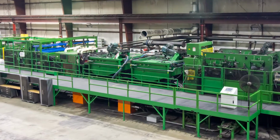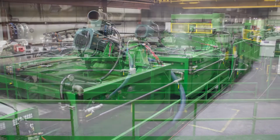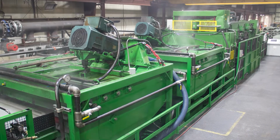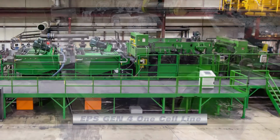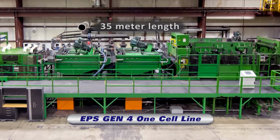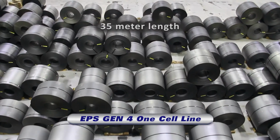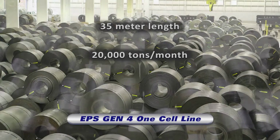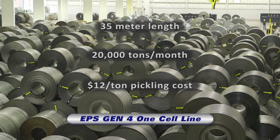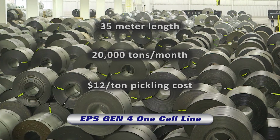The first EPS Gen 4 production line began operation in January 2022 at TMW, and today is processing coils at record speeds. Though it is just 35 meters long, this one-cell EPS line pickles as much as 20,000 tons per month, and it has achieved an average pickling cost of $12 per ton for low carbon hot roll.